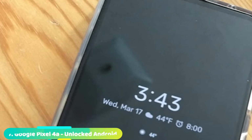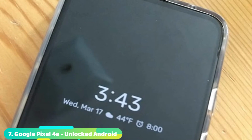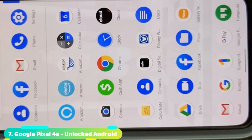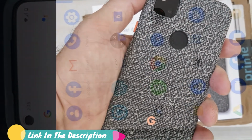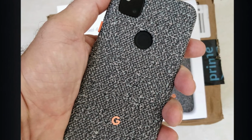Moving on to the next, at number 7, the Google Pixel 4a. Now that the Pixel 5a has arrived, the Google Pixel 4a is starting to drop in price, which is pretty impressive considering it only costs $349 when brand new. While it doesn't have 5G, wireless charging, or water resistance, it still manages to do just about everything else pretty darn well.